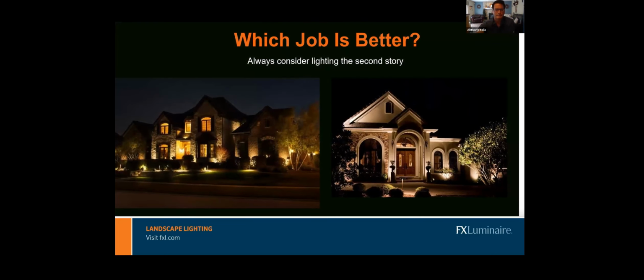Yeah, which job is better? The eye of the beholder. Some people want that gloomy, dark, secretive look on the left. Other people want something that looks very clean and no shadows on the right.